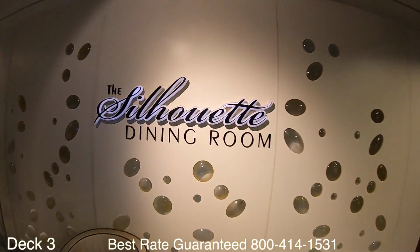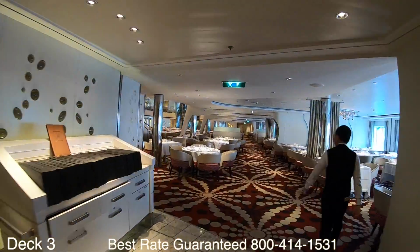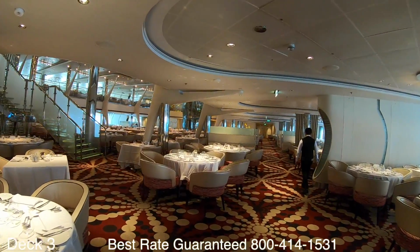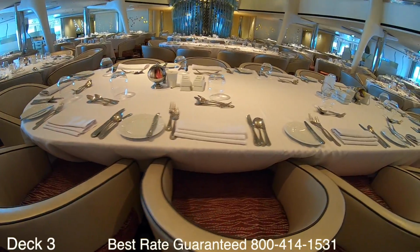This is the Silhouette dining room. This is one of the main complimentary options. You have two times that you can choose from. You can either do an early dining or a late dining, or you can choose Celebrity Select. It is also open for breakfast and lunch, so it's important to keep that in mind.